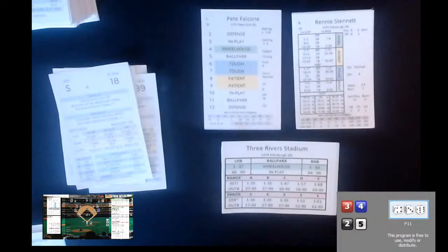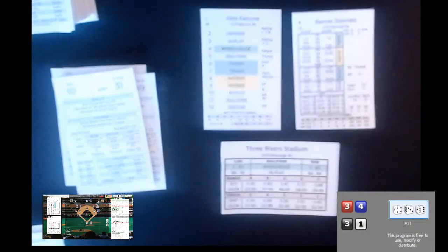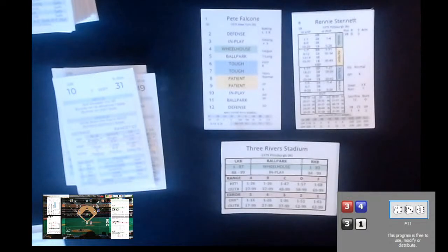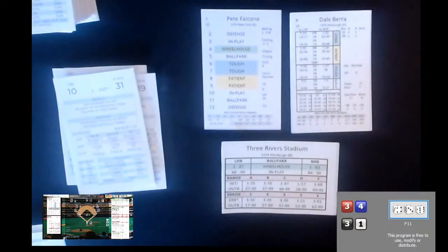Falcone's just looking to get out of the inning. Here's the pitch from Falcone to Stennett. That's a tough 31 to Rennie Stennett. And Stennett gets the bat on the ball. And it bloops it into right field for a run-scoring single, as that's the third run plated in the first. It's 3-0 Pirates as Del Barra comes to the plate with runners on the corner.